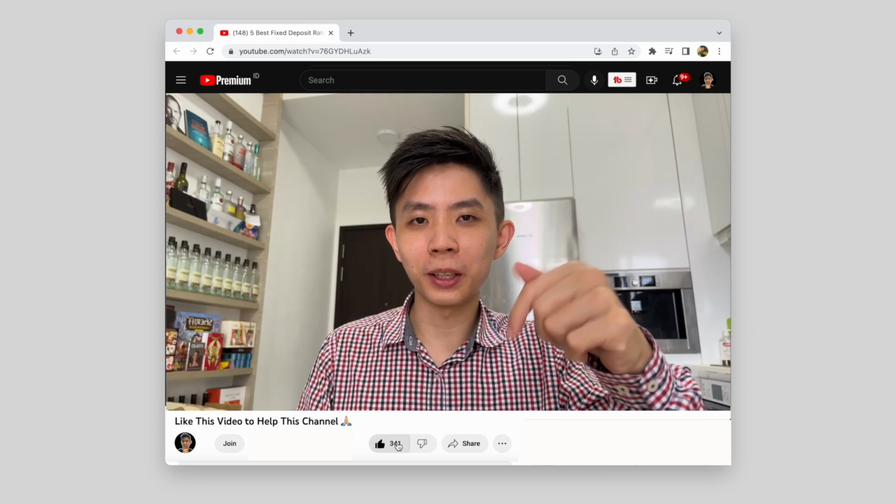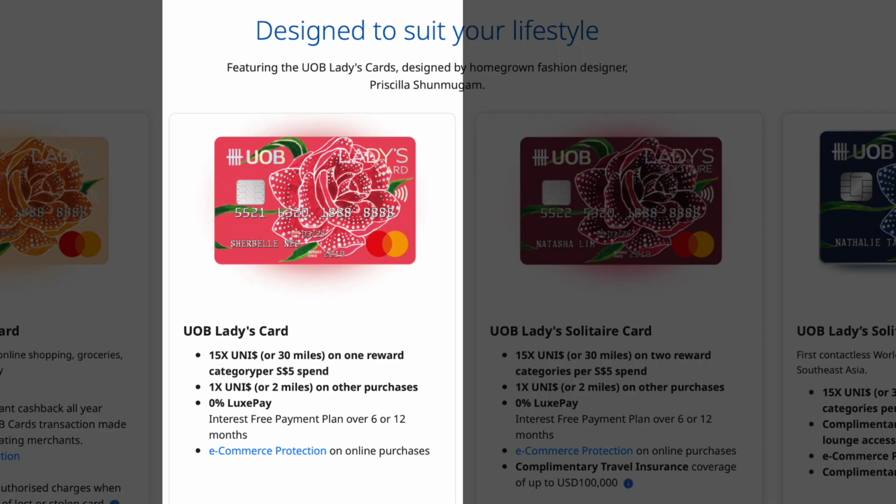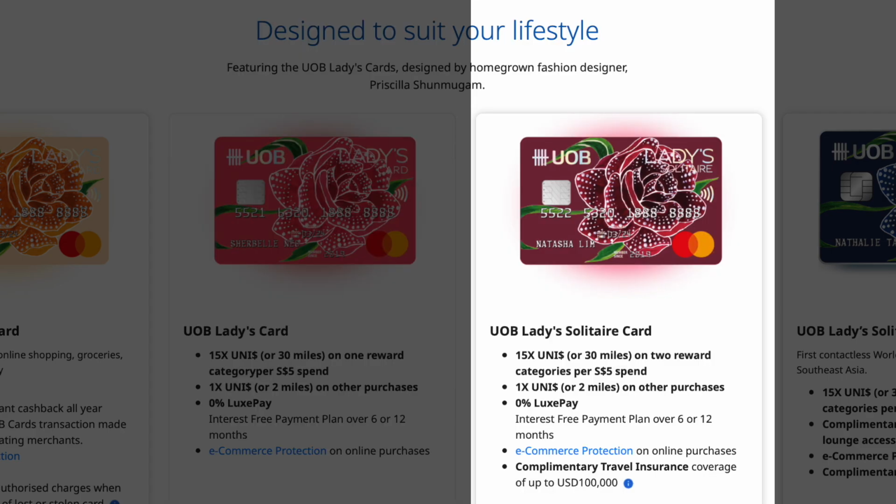The card comes in two variants, one which requires an annual income of $30,000, much like most other credit cards, and a higher end version called the UOB Lady Solitaire Card, which requires an annual income of $120,000. There are some differences between the cards, and I think it's mainly two: the number of preferred categories you can have and the maximum amount of spend you should put on each card.